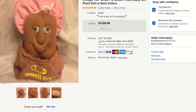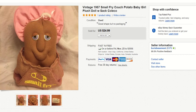Finally, I'm going to leave you with my favorite pop culture find of the week: a Small Fry couch potato. If you guys remember in the 80s, Coleco, which is a very big company, are they even still around anymore? They were a huge toy company. They made a set of, they're kind of made out of like a nylon, like stocking material, and they were just stuffed and soft. What do they call them? Soft sculpt. That's what they call them.